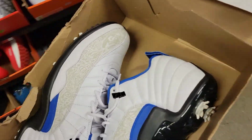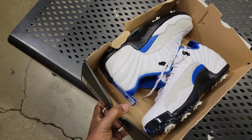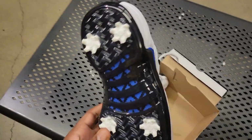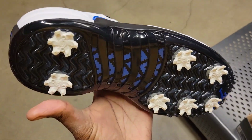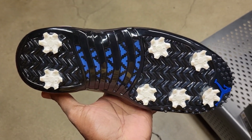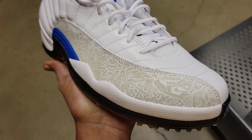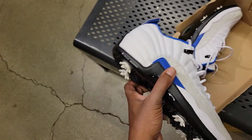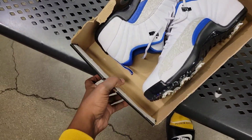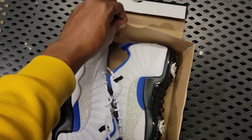Look at this one right here. I don't even know if I've seen these advertised. 11.5, 220, still full retail. Look at this colorway. These are pretty clean right here. 1 to 10 scale, rate these. I like the laser print. Leather upper, Jordan 12 low golf. Fire right here, man. I like these. Let me know what you think about these.